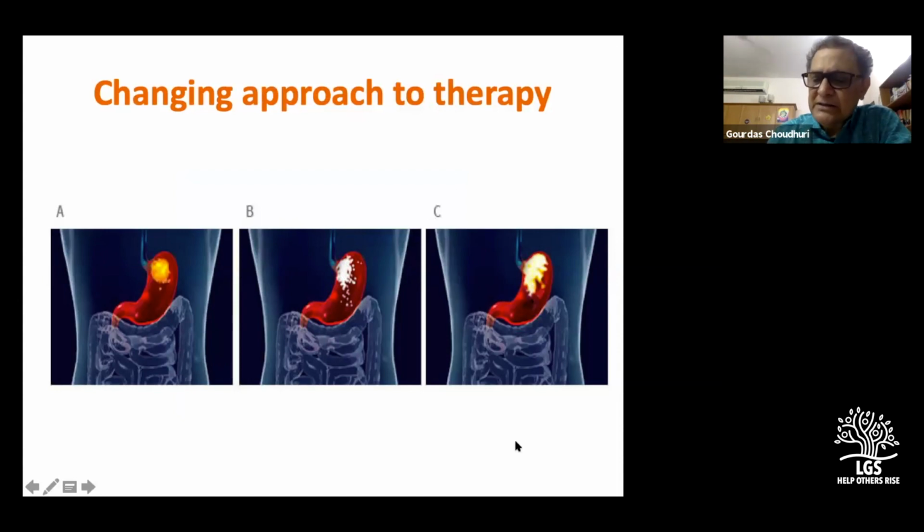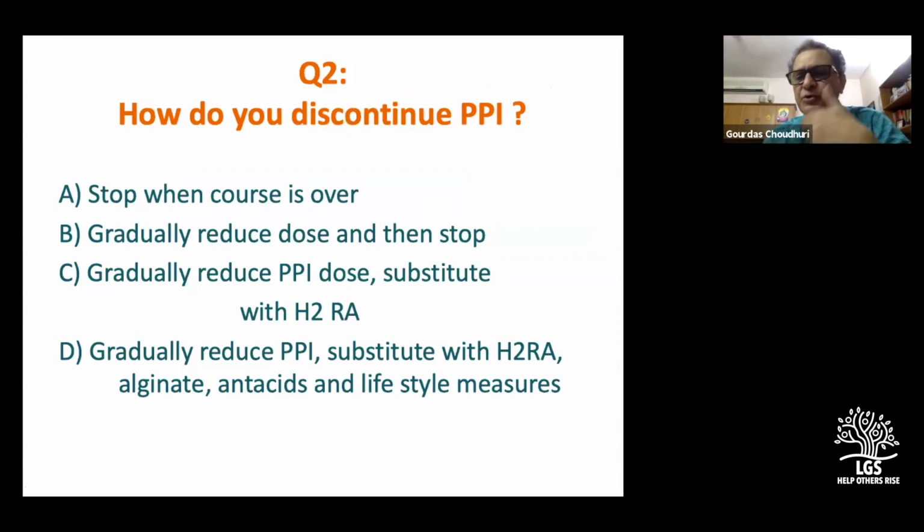So one of the methods is, of course, to use calcium alginate, because it tends to go up and occupy the same place and more or less neutralize the acid there.